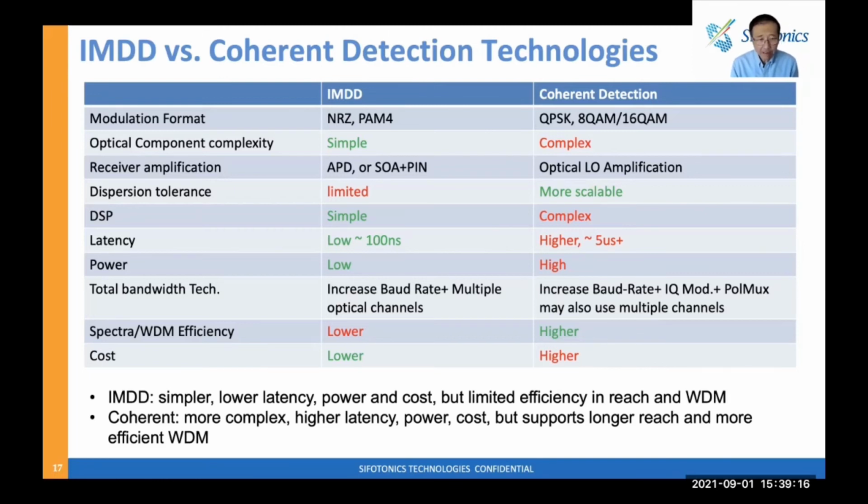From a spectral WDM efficiency point of view, IMDD is much lower efficiency. For coherent detection, since you can use IQ modulation and polarization mux, you can actually achieve much higher spectral efficiency. And compared on cost, IMDD tends to have lower costs, and coherent detection tends to have higher costs. In summary, IMDD is simpler, with lower latency, power and costs, but with limited efficiency in reach and WDM. Coherent detection, on the other hand, is more complex, with higher latency, power and costs, but supports longer reach and more efficient WDM.